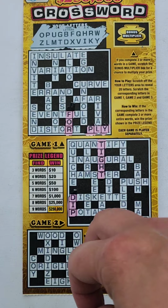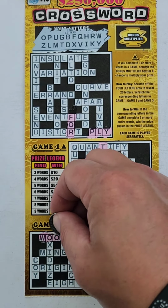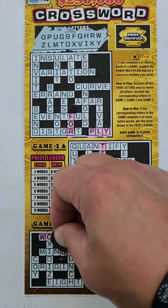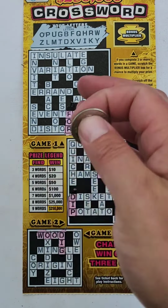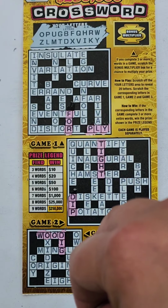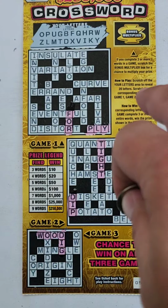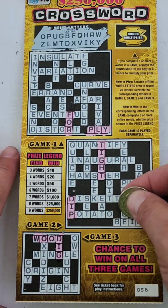But down below, third game, W-O-O-D. Alright, start off with that one. D-I-G, dig. Koi, no C, dang. Lunch, L-U, no N. Eight, nope. Origin, no N. Mingle, no N. Or E, oxidize, no E. Alright, so we cannot go back to back, but that's okay. Got the $20 winner on the other one.